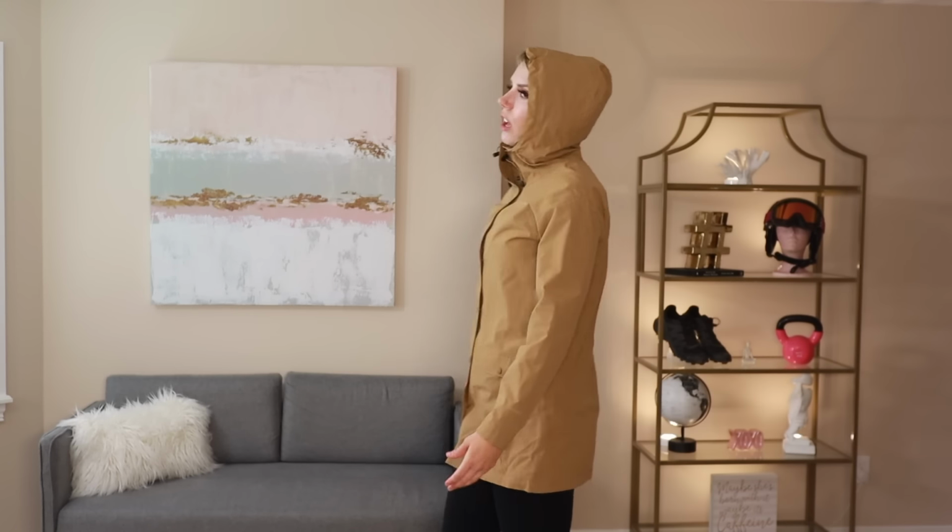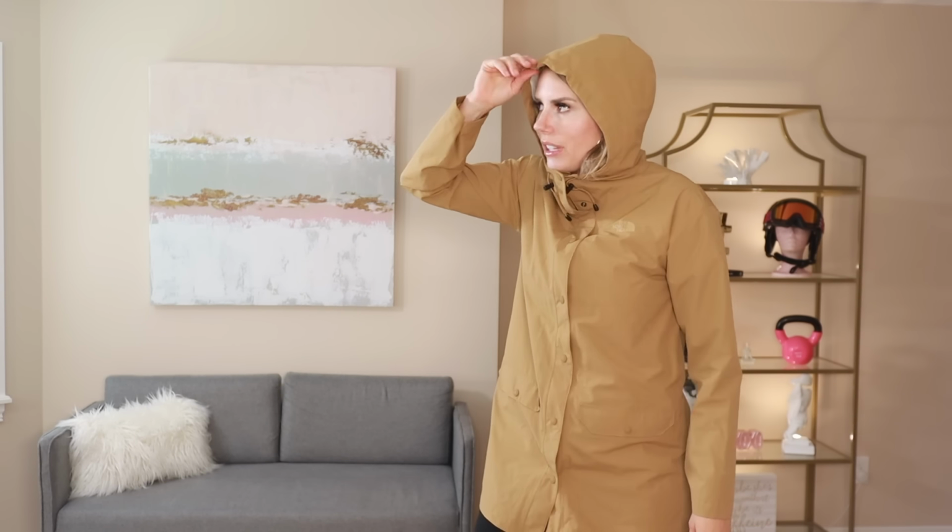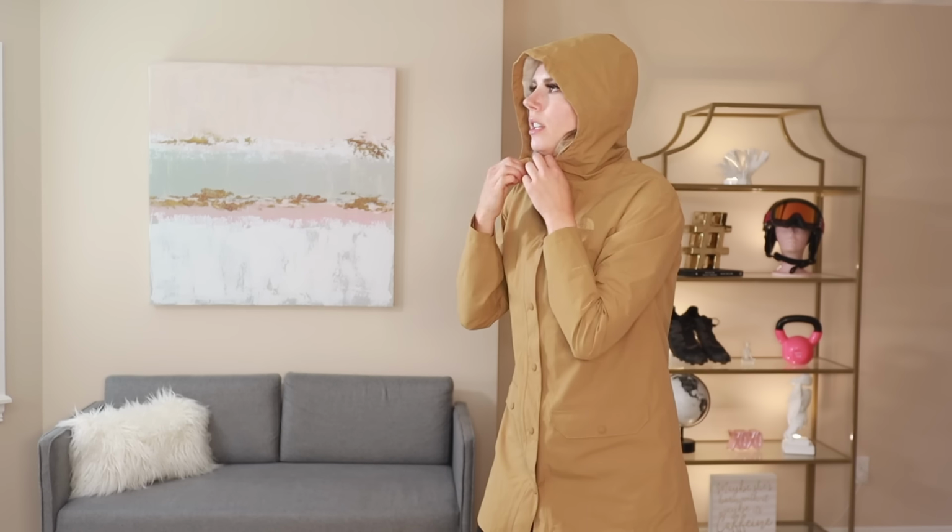There are no armpit vents, but it does have the longer length, and I think overall, a very cute, attractive raincoat. But see how this is kind of moving back? I definitely feel like it's not quite as good. Oh, maybe that's what I needed to have done, but I don't know. That's slightly claustrophobic to have it that tight to my face.